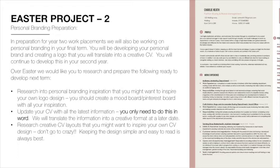And then finally, research into creative CVs. So again, you'll start to lay out your CV in a bit more of an interesting format in InDesign next term as well. So again, you can create a Pinterest board or just save a few creative CVs that you think might inspire your own kind of layout at the same time. So again, you only need to actually create your CV in Word, but you need to get inspiration for logos and creative CV design. There is a huge amount just by Googling them and loads on Pinterest too, so it should be quite an easy and quick project to do.